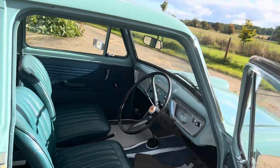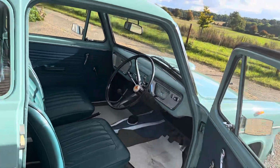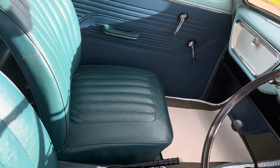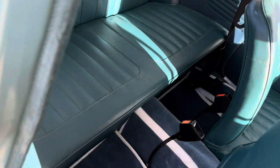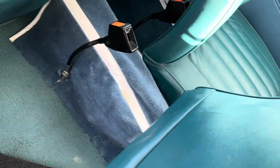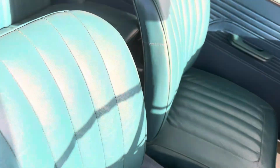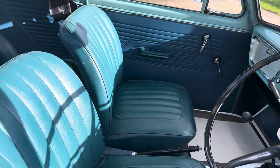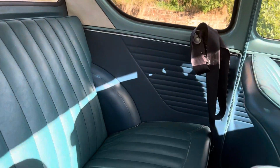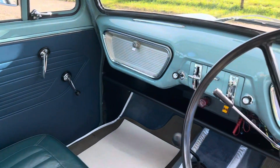For example, this is a deluxe version. Now the deluxe version usually only has a rubber mat, whereas this one has had a new carpet fitted, but I've got to tell you that the rubber matting underneath, you can see that there's almost a virtually like new look to it in the back here, and it's excellent in the front as well. Now, being a later Anglia, all the interior is a single colour, not the two-tone that was often fitted in the earlier models.